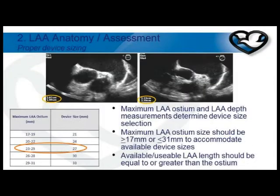And then sizing the device, you look at the maximum diameter of the left atrial appendage orifice, and then you want the device to be about 8 to 20% compressed. So you pick a device size that's just a little bit bigger than the left atrial appendage orifice.